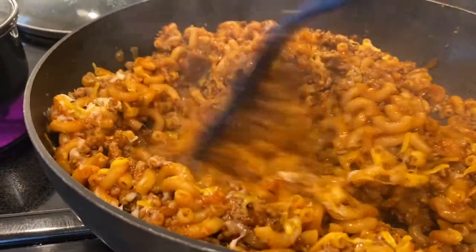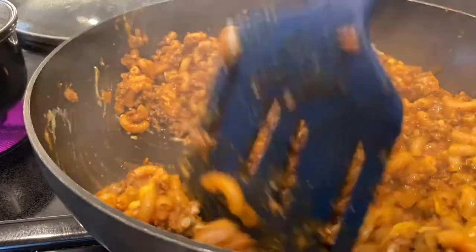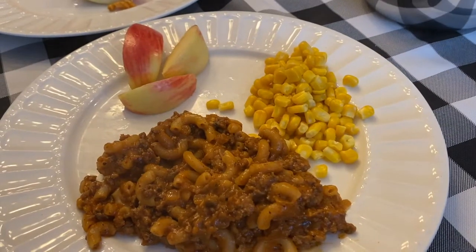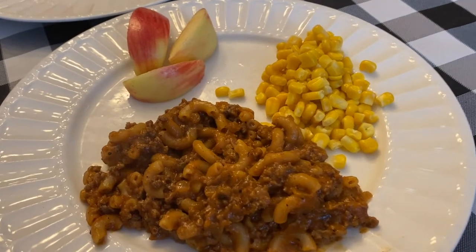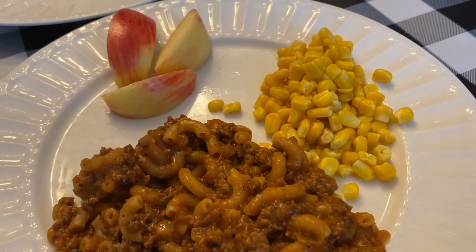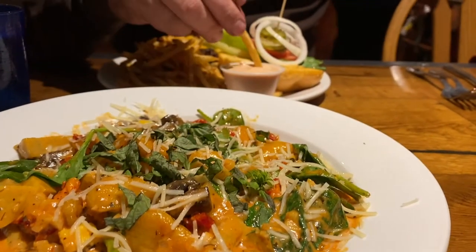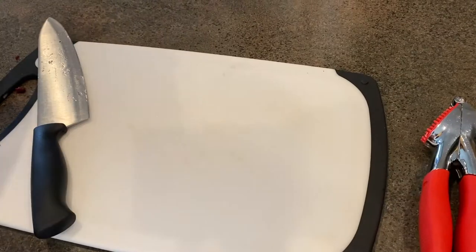Oh, it's so good. I would have much preferred this to my meal at the restaurant, honestly. It ended up being, the appetizer was great. It was like a flatbread, and hubby liked his dinner, which was a burger and fries. But my meal, I don't know, it just didn't have a ton of flavor.